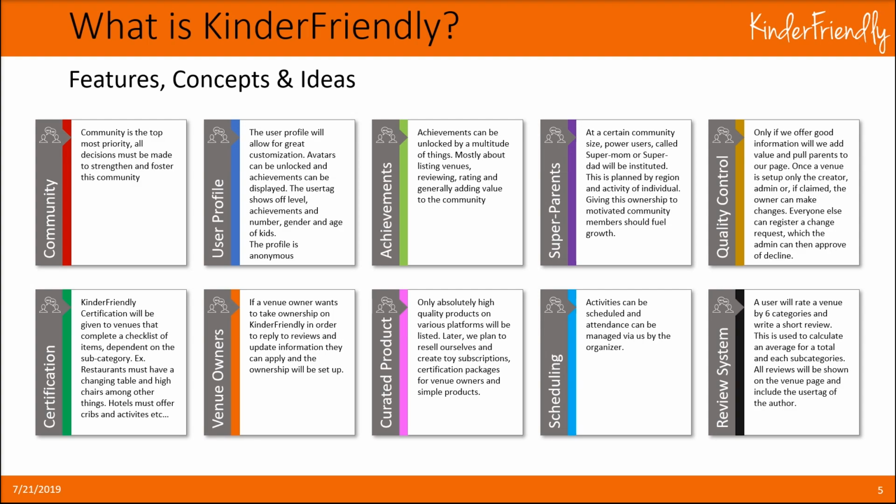Next, quality control. As I've just mentioned already, the community will only be there if we add value, if we have quality on our site. Kinder-friendly needs to be a brand. We want it to be a brand. You're kinder-friendly if you're kinder-friendly. Your event is kinder-friendly if you're kinder-friendly. That is the idea behind quality control.